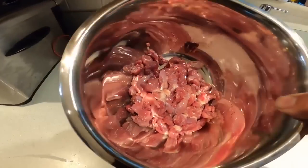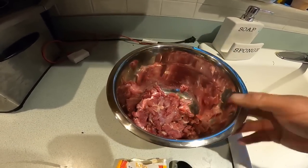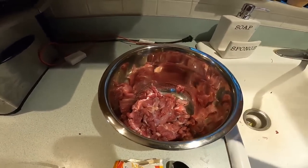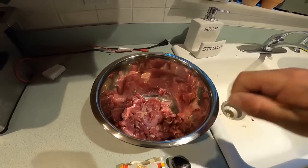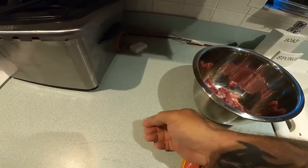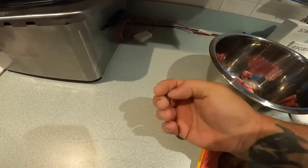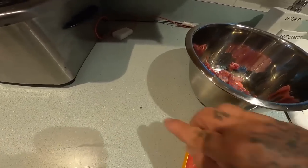All right, y'all. Well, I got my meat all cut up, and this is about 3, maybe 3.5 birds, because I had them already put in the freezer. While you're cutting the meat up, you want to be looking for these little shots, because you are shooting with bird shot. So you want to make sure you get all those out. And out of that right there, I only found 1.